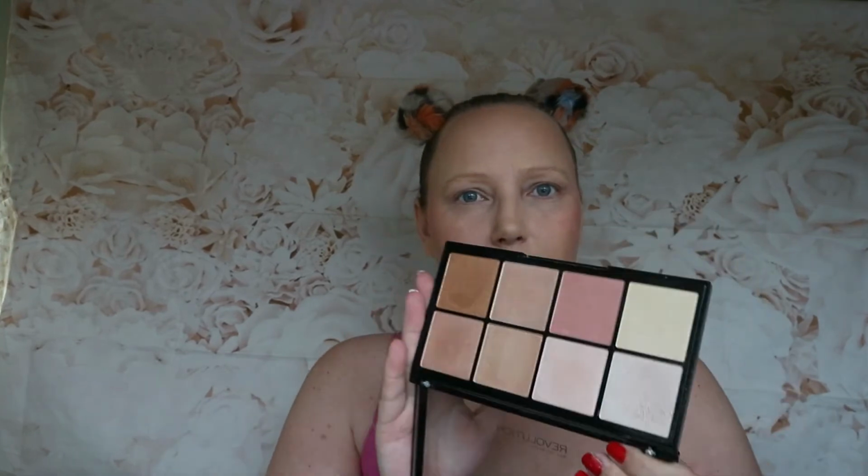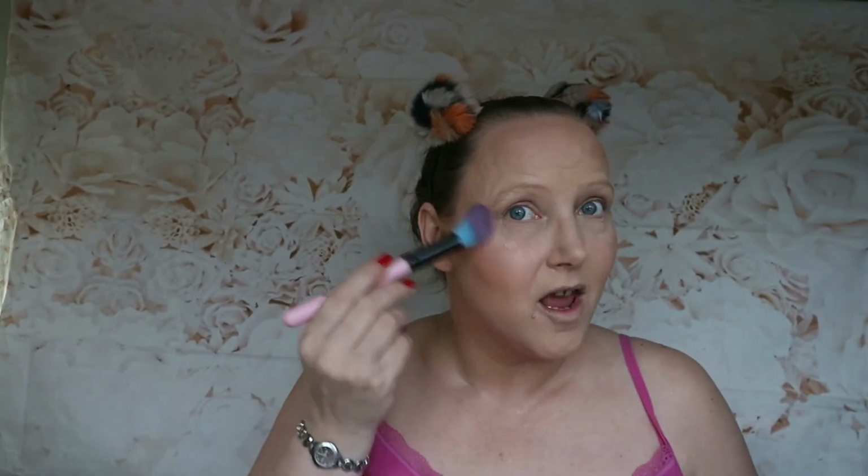So I did end up with the Revolution Ultra Pro Glow. That is just clear, so I'm going to go in these two shades here. Just go between them both, and then highlight. Oh, that's pretty. I knew it would be, because I do like Revolution highlights. So this girl is glowing, and it's raining out, so again, going out when it's raining, not my cup of tea.